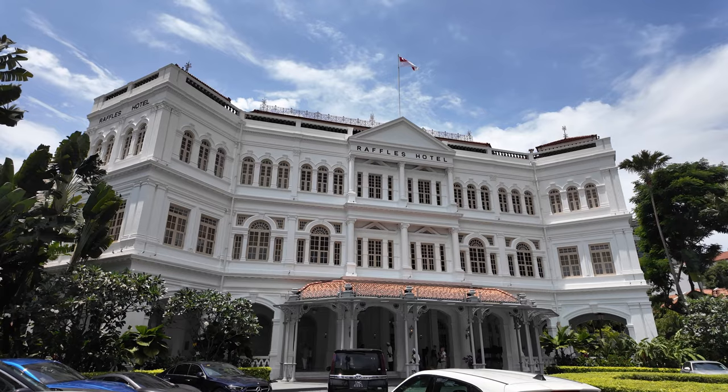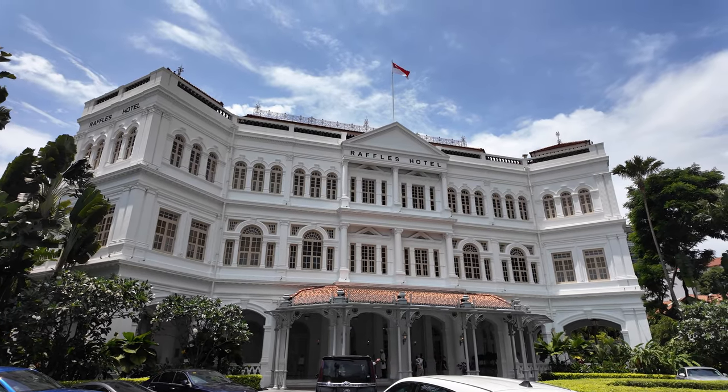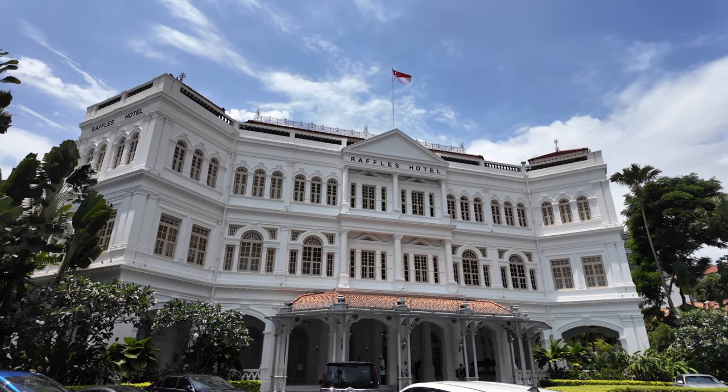Here's the front of this hotel. It is pretty iconic and it looks fantastic. It's a bit of a maze to get around, but actually that maze was really nice because we got to see some things we didn't know were there, and just the architecture, the smells, just fantastic. It's really nice. Now we're going to go and find that Merlion.